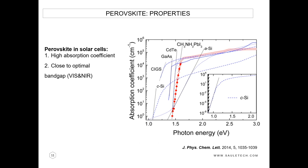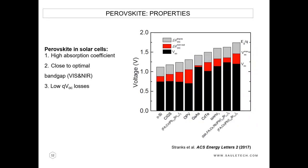This is defined by the Shockley-Queisser limit, which limits the efficiency of a single junction solar cell. And methylammonium lead iodide, which is, let's say, an archetypical perovskite material, has very good values for this, and it also has very strong absorption. If you compare it with, for example, crystalline silicon, you see that we have orders of magnitude higher absorption properties, and it also outperforms the other main photovoltaic technologies.